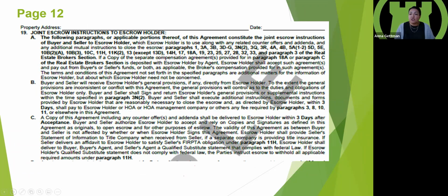You can read this on your own. I'm not here to explain this because this contract belongs to you, but I'm pointing this out because a lot of lenders outside of California, and a lot of lenders in Southern California, ask for escrow instructions right from the get-go, right when escrow is open. I kindly say, do you have a copy of the contract? And they say, yes, we do. And I say, if you look at the title on the front page, and if you look at paragraph 19, you are in receipt of our escrow instructions, along with our page 16, our escrow acceptance. So that deems and serves as escrow instructions.